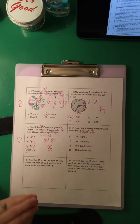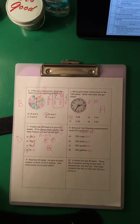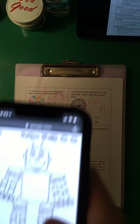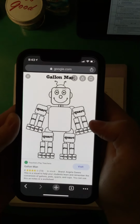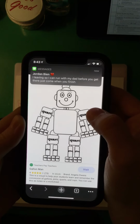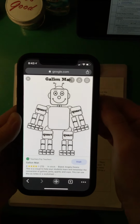All right, so one thing that I'm going to show you here is, again, we're going to hop on handy little Google, and we're going to type in gallon guy. And we're going to go to Google Images. So if we are looking at the gallon man, okay, down here we've got cups, pints, quarts, and the guy overall is the big gallon guy, okay?